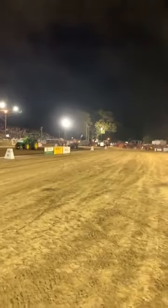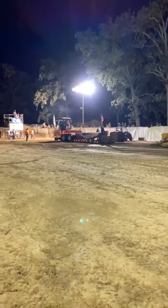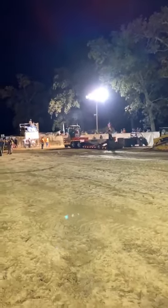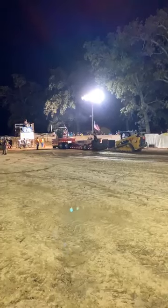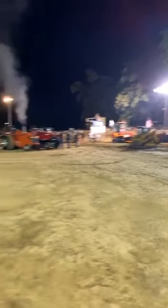I've seen it rain here all afternoon, and they have her sealed down, and they'll come in and scrape it off and make a track out of it. So usually it seems like the only thing that will stop this show is if it's raining at pull time. But other than that, they are always.